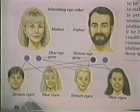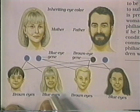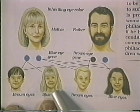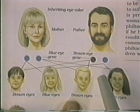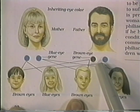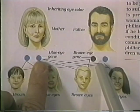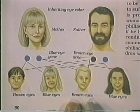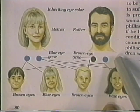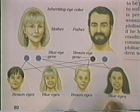You can also, though, get from these same parents, your brother or sister, such as this little girl who has blue eyes. She got a blue-eyed gene from the mother. She got a blue-eyed gene from the father. This other child, again, picked up the brown-eyed gene, which is more dominant. It is stronger. It overpowered the blue one that he got from his mother, and he came out with brown eyes. The last one down here has blue eyes, and a blue eye comes from both parents passing on that blue-eyed gene.